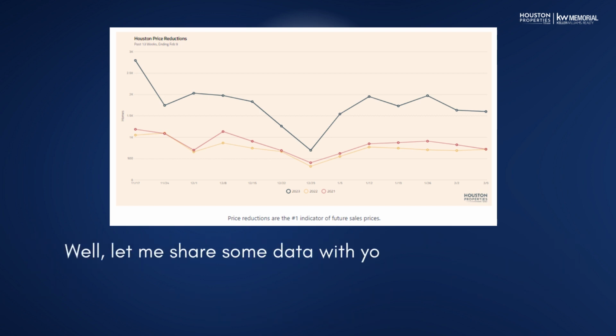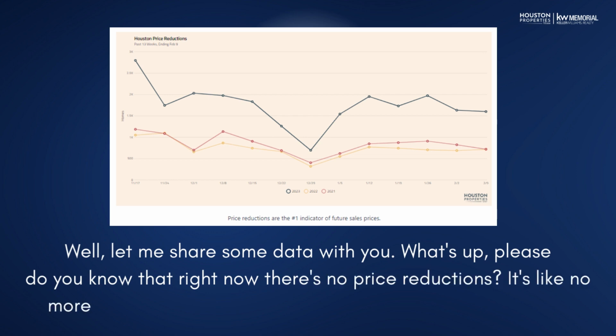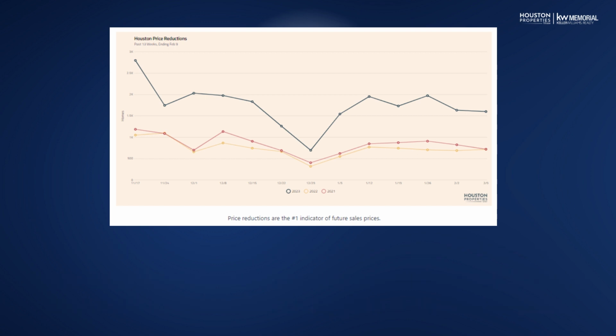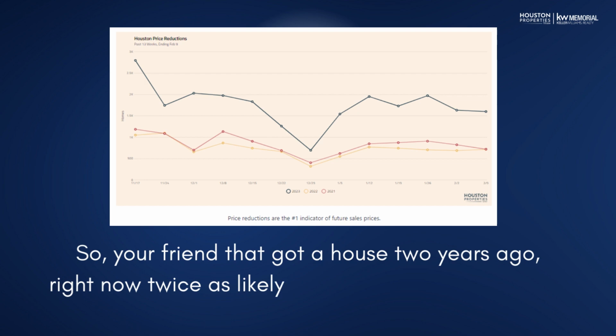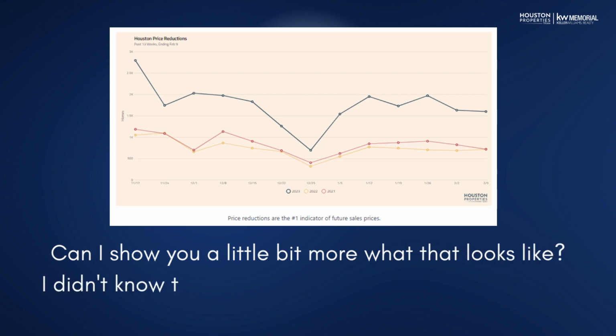Well, may I share some data with you? Well, sure, please. Do you know that right now there are more price reductions, aka more deals, by double than at any point in the last 2 years? So your friend that got a house 2 years ago, you are now twice as likely to get a deal on that house. Can I show you a little bit more about what that looks like? Huh, I didn't know that.